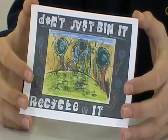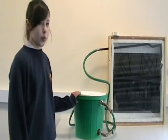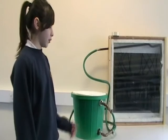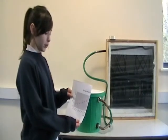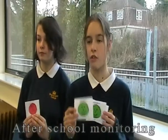So first of all we did Hundertwasser and then we did John Piper, and then we put together a final design. It warms up a bucket of water by the sun. Inside there's a whole reel of copper pipes, and at the moment all the water's running around. Yeah, the other day we took it out and I got this graph back and it got to a temperature of 40 degrees.